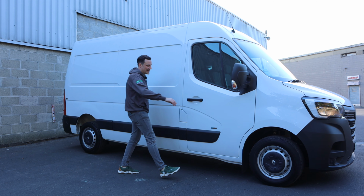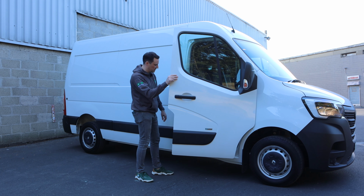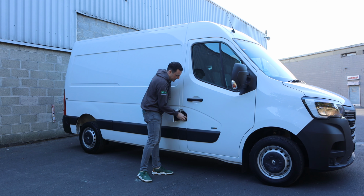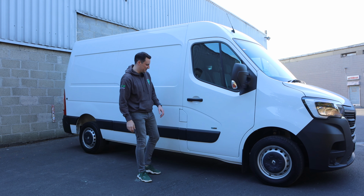This is the Z.E 33, and the 33 stands for the kilowatt hour battery that's in it. We talked about usually the charging is at the front, but actually on the Z.E 33 it has AC only, and the charging point is on the side here. We'll talk about charging times when we're out for the spin, but that's where you're going to charge it. You need to make sure you close the flap correctly when you are doing it.